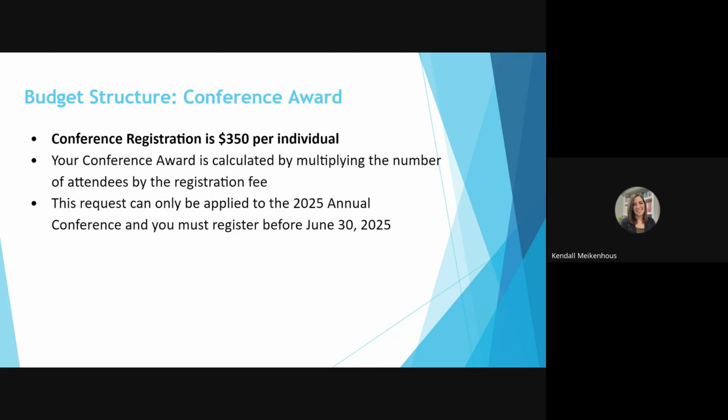You can also request an award for the FAFCC annual conference, and this is just calculated by multiplying the number of attendees by the $350 registration fee. And this request can only be applied to the 2025 conference and not retroactively applied to past conferences. So while the dates of the 2025 conference are actually outside the period of support for this year, which again is July 1st to June 30th, your ability to spend that award amount by registering is going to occur before the end of the grant cycle. So while the conference is in October, you will register before the spend down deadline of June 30th.